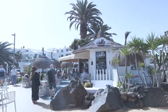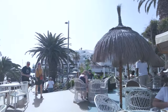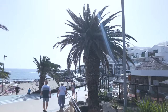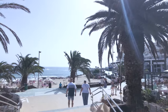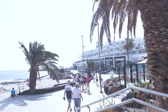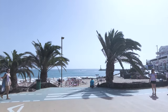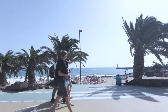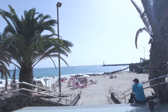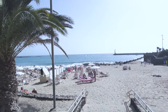Okay, there's another bar here called Habel or Jabel. I think it's pronounced Habel. For cocktails and drinks, lovely view over the beach. Just walk down these stairs and you've got surf wings on the right. And another view of the beach from this side. Looks very nice indeed. Look at that. How's that for a view?